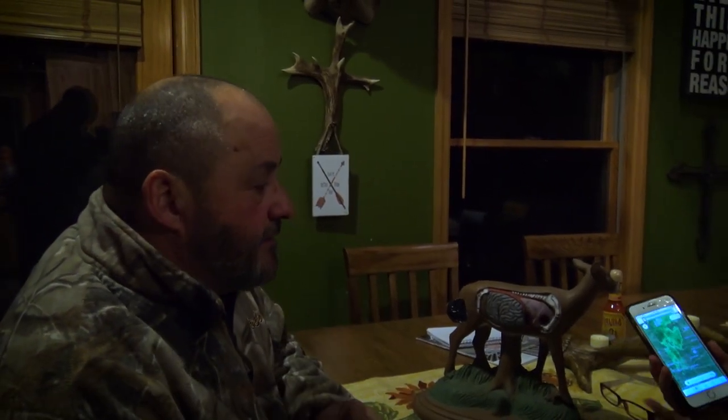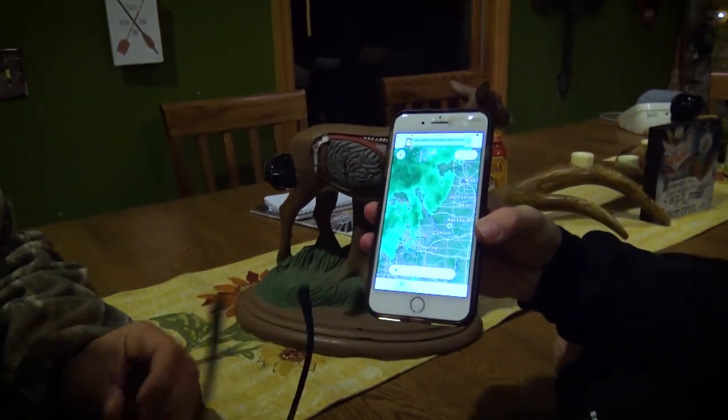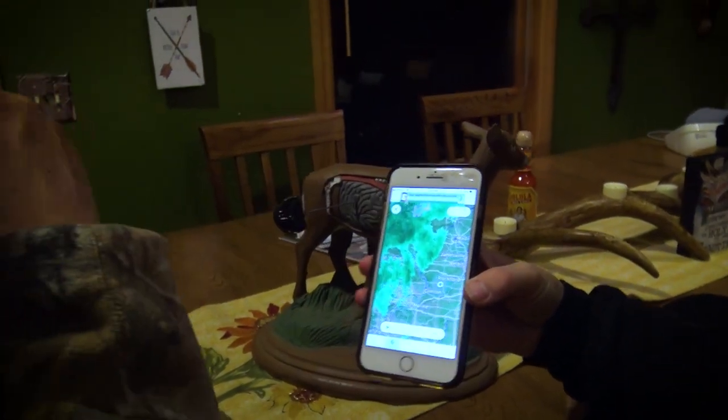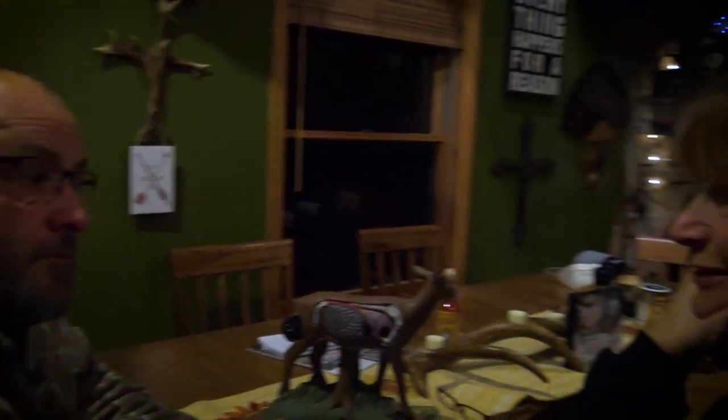Vicky shot a great deer tonight, big heavy eight. And this is what's coming in. And we've got a major rainstorm. The problem is we know what this arrow does right here. You can't push him. If we push him, we'll never find him.